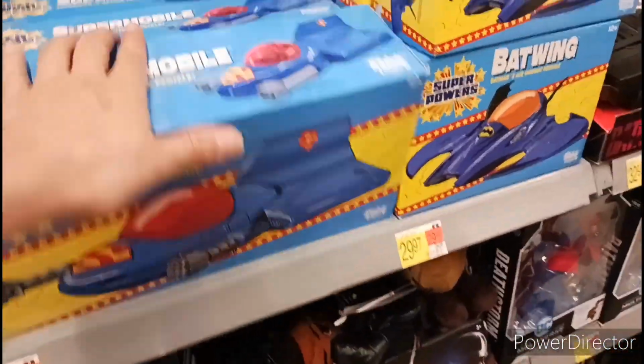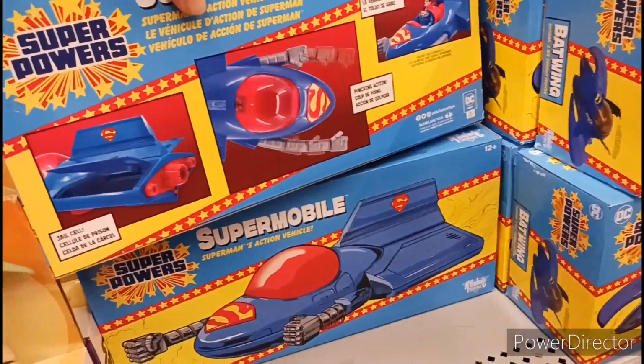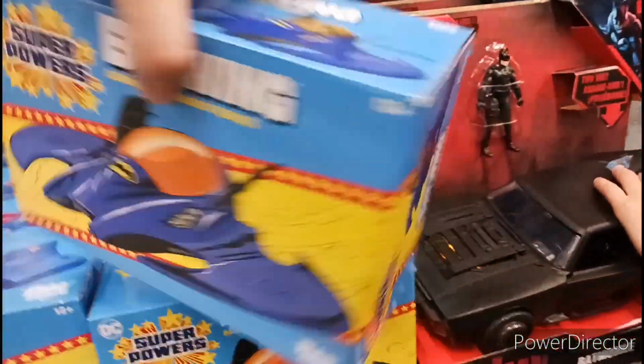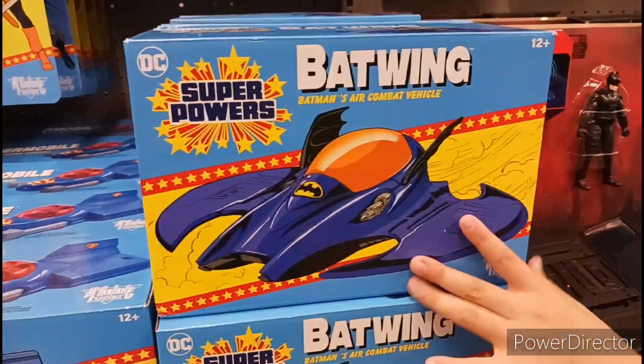Batmobile. Oh, this is the stuff that I like. I like old school stuff. Yeah. Oh, look, the Batmobile, yeah. This Batmobile looks cool. Oh, yeah. Batwing. Yeah.